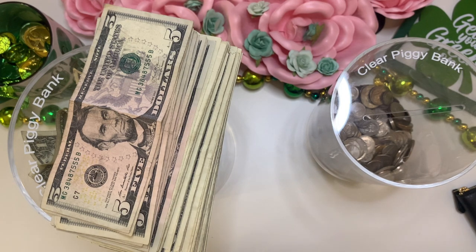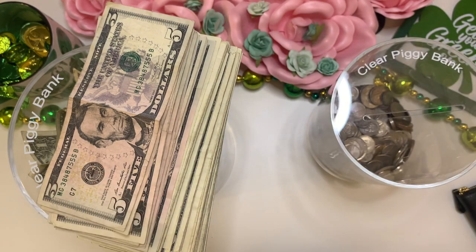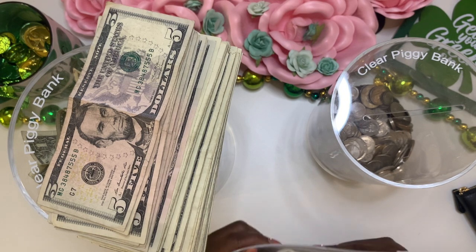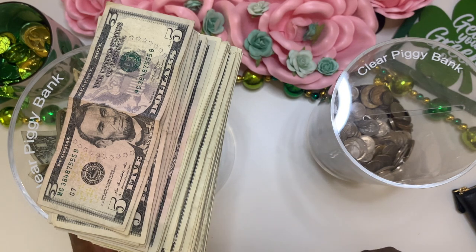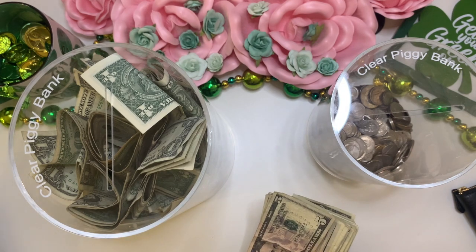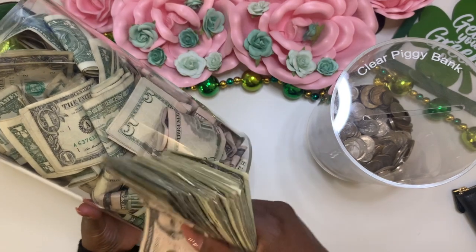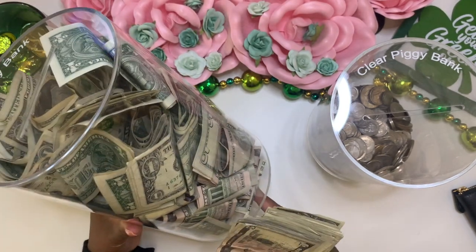So guys, today it is $1, $5, and coin challenge day. What I've decided to do with this challenge is to at least once a month put everything into the piggy banks. I have two clear piggy banks here. One is for the $1 and the $5, so we're hoping that we can fit these in there. We're going to try our hardest.